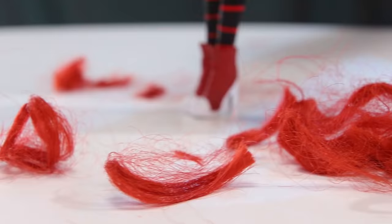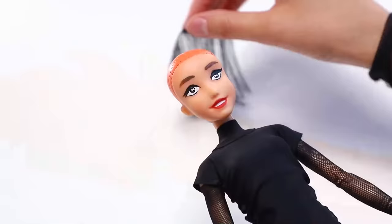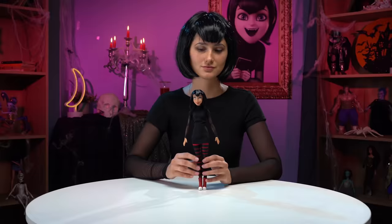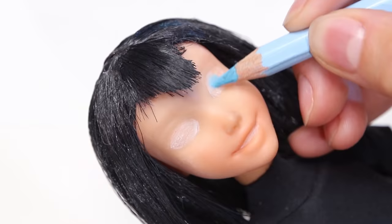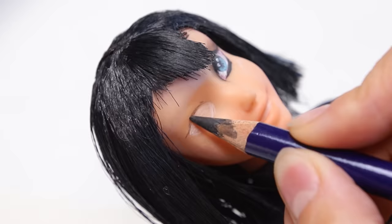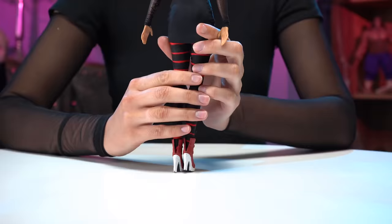Bye, red hair. Fray some satin ribbons. We can give her a new look with new hair. Mavis looks cute with bangs. Remove her old makeup. Powder her face. Draw blue eyes. Mavis looks really unique. And what vampire doesn't have fangs? Now we look identical. Mavis made a doll clone.